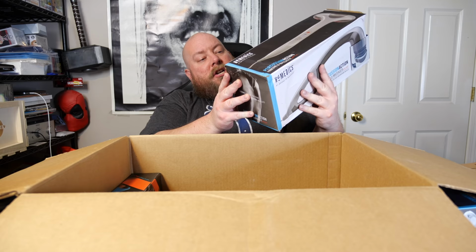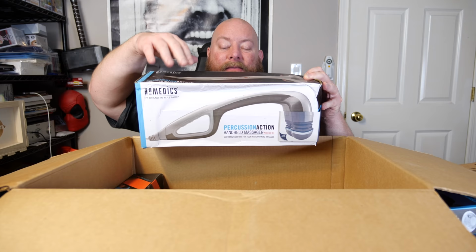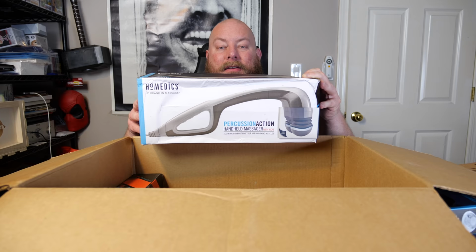a percussion action handheld massager. I freaking love these things. I have one that I use on my neck and my back. It's a different brand though, but it's pretty much the same thing. These things are freaking awesome. They really do make any kind of aches and pains feel a little bit better. So that's a good item. It's probably a good 25, 30 bucks again.